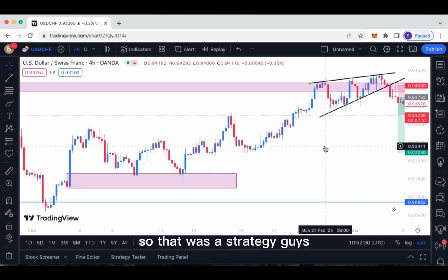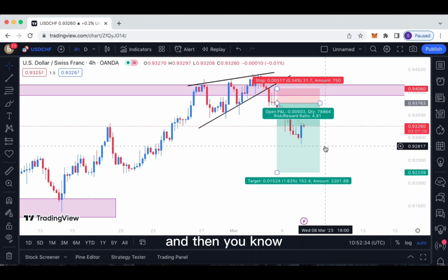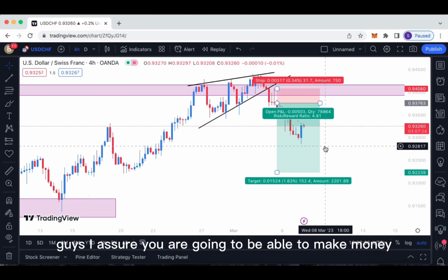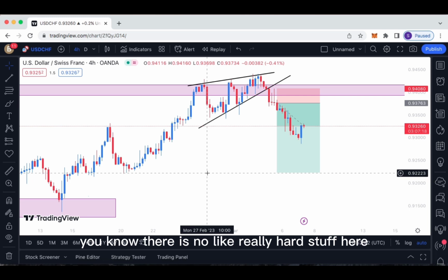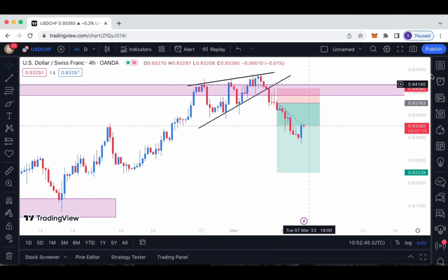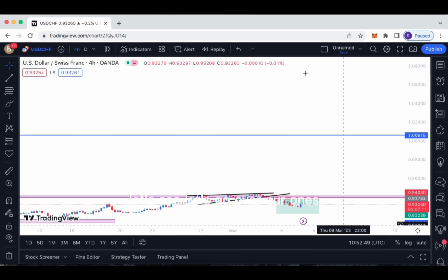So that was the strategy, guys. Make sure to backtest it as much as you can, and then apply it to your trading system. I assure you, you're going to be able to make money with this strategy. You're going to be able to grow accounts. There is no really hard stuff here. It's all patience. Let's go over our words again, traders.